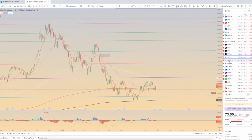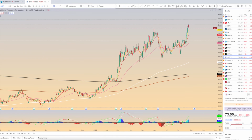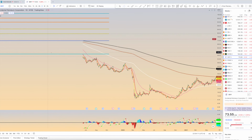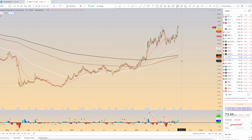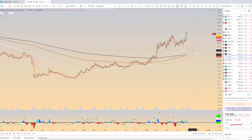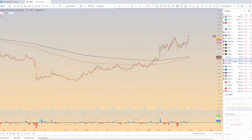And let's see, Occidental. All right, we're making new highs. That's the one incredible thing about this company. I do believe that this is going to continue climbing. It would have been nice if I was able to sneak a buy right at the COVID lows, $8 a share. That'd be nice. But again, if you didn't have any liquidity to buy when this hit rock bottom, then it doesn't really matter at that point, does it?